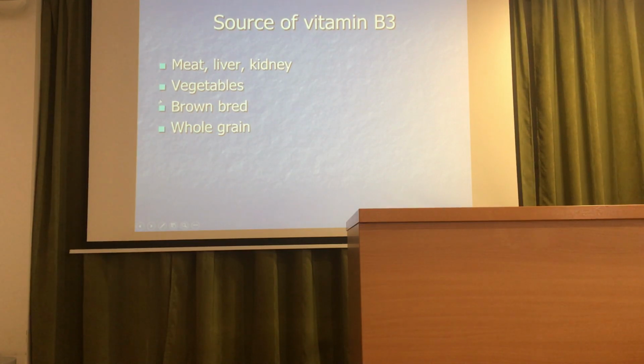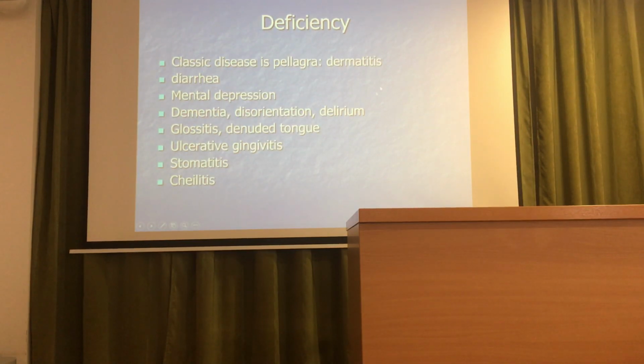Vegetables, brown bread and whole grain, you can find it. The classic disease, dermatitis, also diarrhea, mental depression, dementia, delirium, glossitis, and also the nude tongue. So the B2, B3 connect with glossitis in the mouth, without papillae. Ulcerative gingivitis, so a lot of ulceration you can see in the oral cavity, oral mucosa, stomatitis, cheilitis. These are the main oral manifestations.